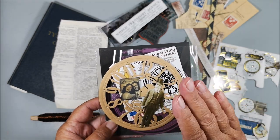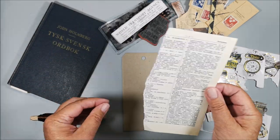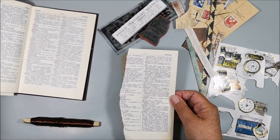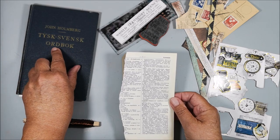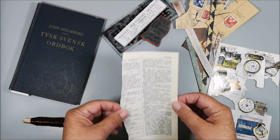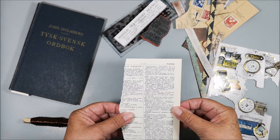So that's what I'm going to use. And I like to work with book papers. This is a German-Swedish dictionary. So I think I'll start with that on my tag.